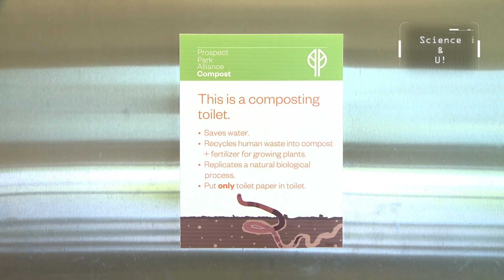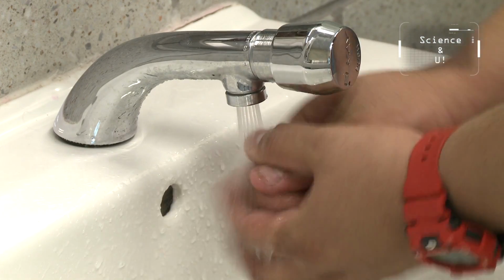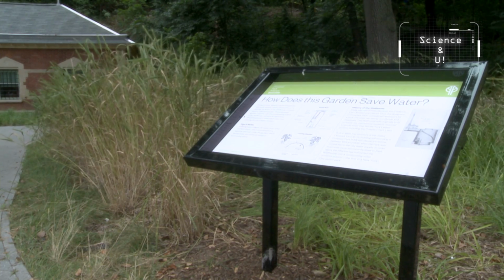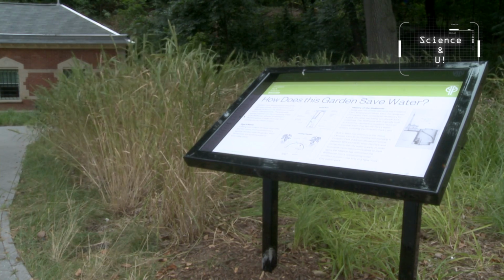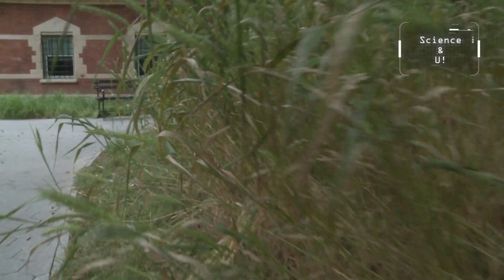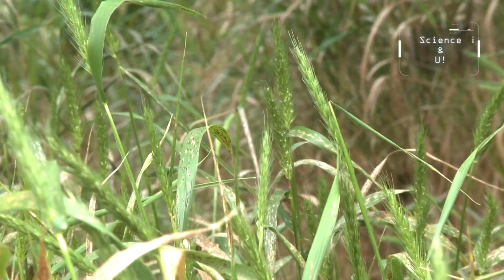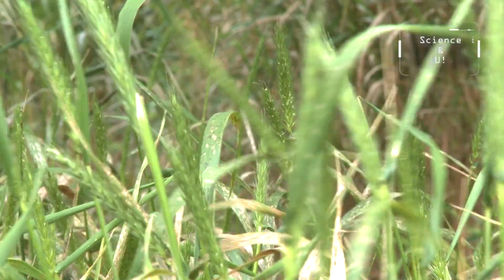This water savings isn't exclusive to the toilets. Utilizing wastewater from the sinks was a priority for the Prospect Park Alliance as well. Our greywater system uses the water that's from our hand sinks and the floor drains in the building to feed into a garden that we built in the front of the building. And that garden, we excavated a long trench and filled it with a particular type of soil that's good for absorbing water. And within that soil, we planted native grasses that are also suitable for this environment.